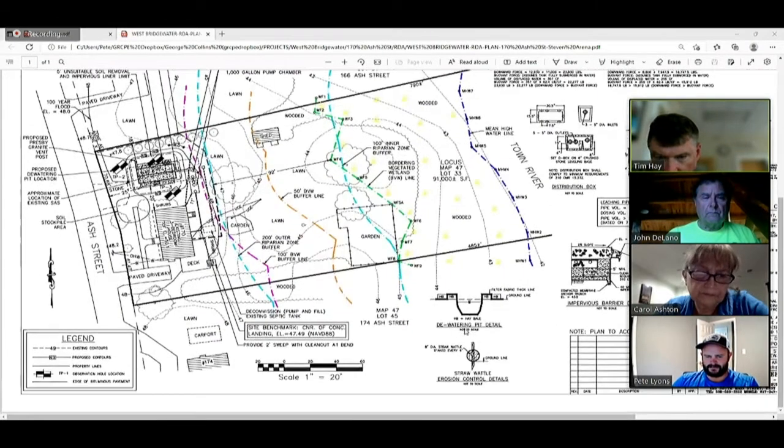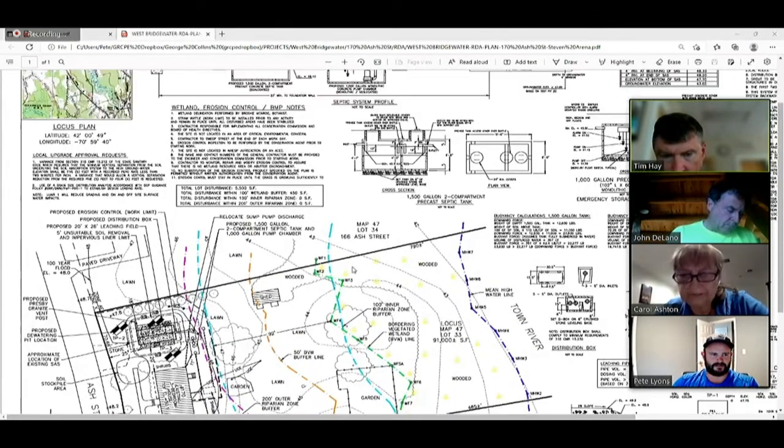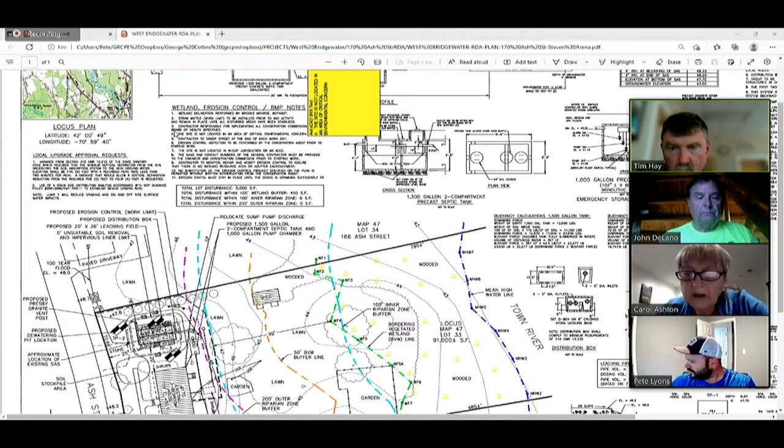Dewatering pit details, erosion control details shown on the plan. All of our standard wetland notes listed above, right here. I'm not going to read them all, but if you guys would like to, you can. Again, this is a failed system, so it's an improvement to the existing situation. We've done everything we can to maximize our distance to the resource areas. Not much else to be done on this one. So that is my presentation. Right. And I'll take any questions. Anybody have questions? So the erosion control is gonna be right on the 100-foot buffer, right?